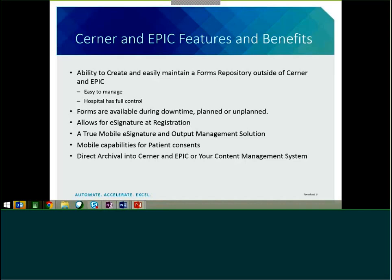Which does two things. One, we've eliminated the need to scan that form because it stayed digital the entire process. And two, instead of waiting 24 or 48 hours for that form to be scanned back in, which is what a lot of my hospitals say it takes, we're able to put that form immediately back into the EHR with our direct archival system and give caregivers immediate access to that information, which today they just don't have.